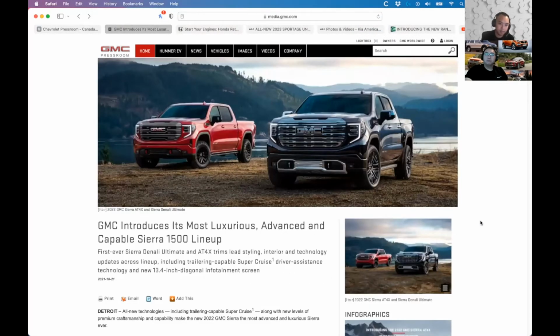But I gotta admit that AT4X, it looks mean. They both look really good. I think in their own ways they look... Yeah. Because I look at the Ram and the F-150, the luxury models, and they look tacky to me. And this just looks more cohesive.